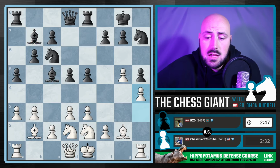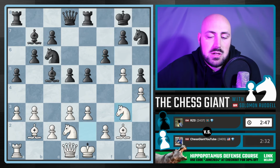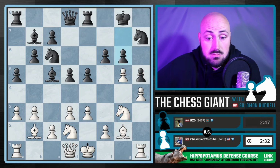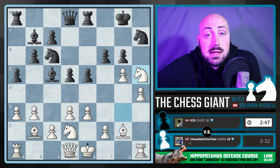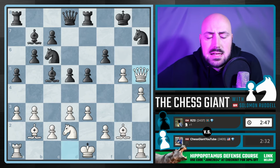I mean, here, let's say Black plays something like F6. We don't want to play G6 here because of knight F8, and that pawn is very vulnerable to attack. Instead, knight G3 is a great option here, going after that pawn. Now, let's say Black defends it with G6, trying to prevent us from taking it. We're going to take it anyways. We're going to capture that pawn right off. When you take back, we have queen takes.